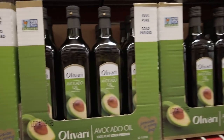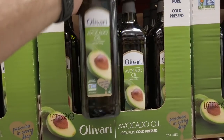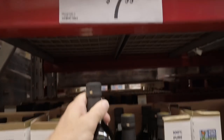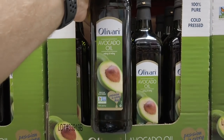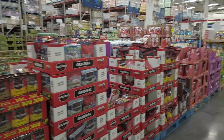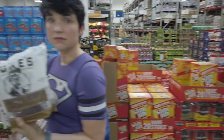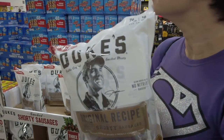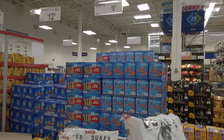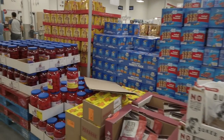So this is a really good price on avocado oil. It's this Olivieri. And this is cold pressed, and it's $7.99 for a liter. That's actually a really good price. So unfortunately, they have a big beef jerky selection, but the only one that's any good is this Duke's. The good news is there's three bags inside of here for just $8.71 because it's on clearance. That is really good.